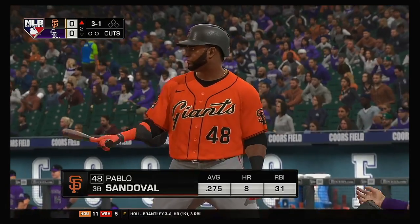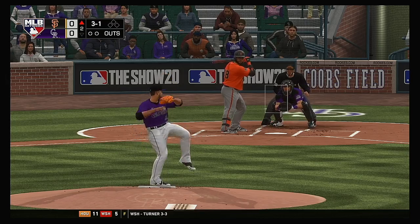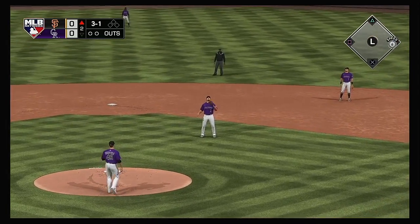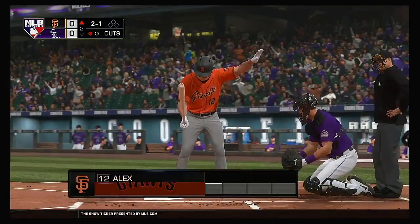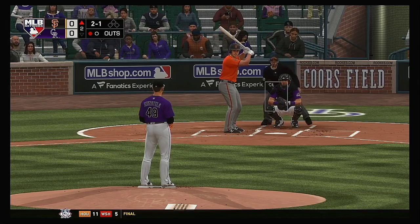Second inning set to go, and up next, former World Series MVP Pablo Sandoval. The 3-1. Popped up. Murphy shading to his right, and that's the first out of the inning. Next to bat for the Giants, Alex Dickerson. No score here as we play inning number two.